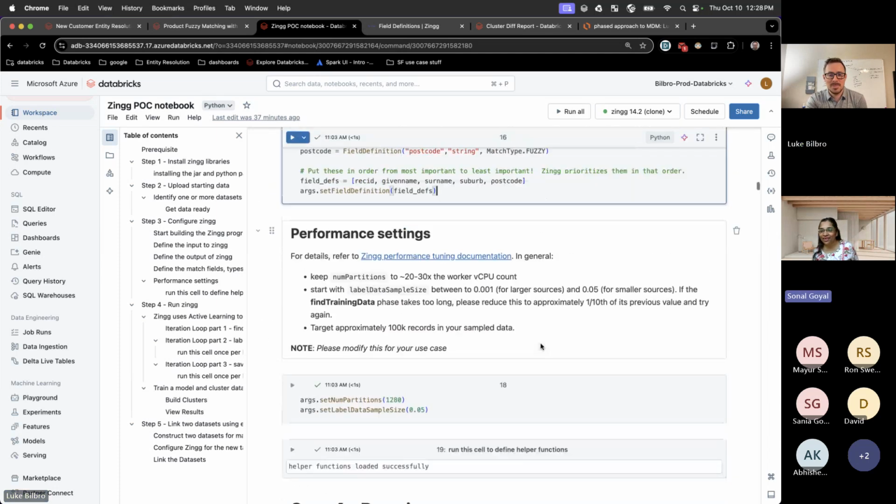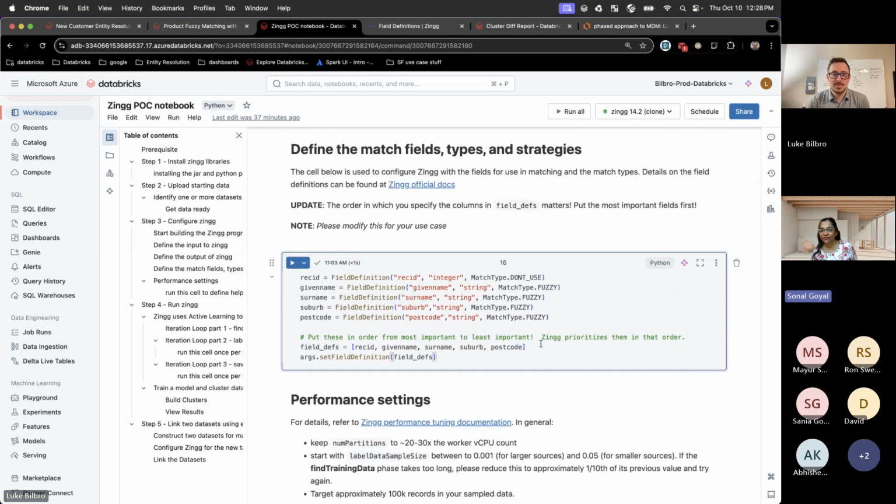Before we move on, Mayur is asking a question. Any limitations for number of columns provided in the list? I would guess, although Sonal, correct me if I'm wrong, that in general, the more fields you give, the more compute power you'll need, and probably the more training data you'll need. When customers ask me this, I'm basing this on prior experience at other companies as well. I recommend to start simple. So I say, don't just throw everything at Zingg to figure out, across 100 columns, what to use.